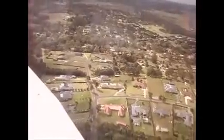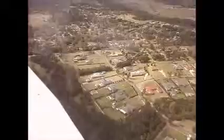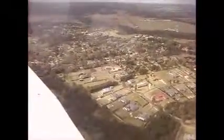And then it's a short crosswind leg. So, keeping that eye on the height this time. Yep. Do that turn up behind.